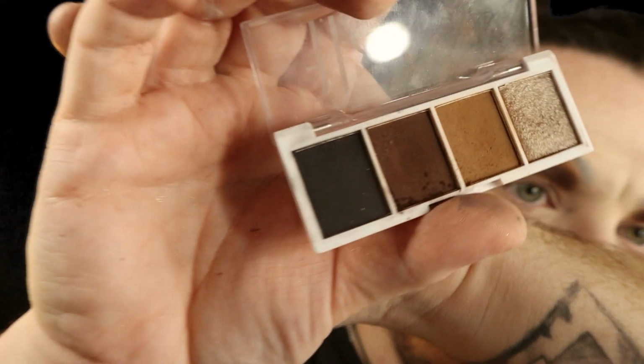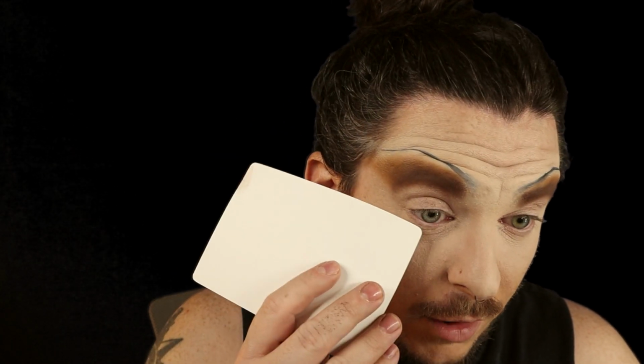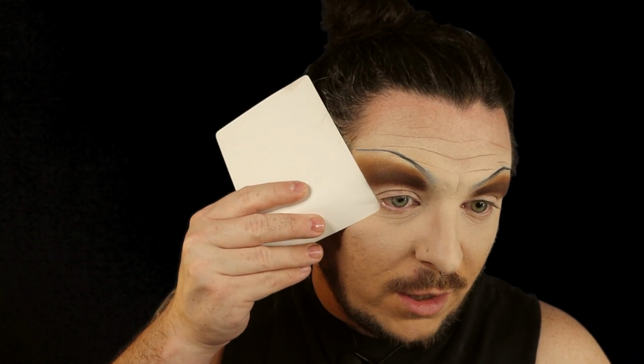And then I'm going to dip into this black color here, which looks like it has a little bit of glitter in it, which I'm not mad at. Really pack it on that brush. And then I'm going to grab a little card here, line it up with where my lower lash line is naturally and where I want it to meet.